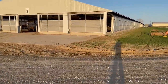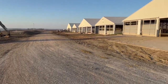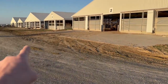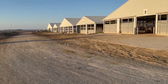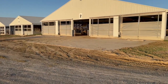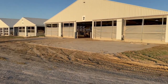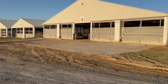And to do this, to blow the ends of these barns out and put a freestall barn expansion here, the first thing we've got to do is get rid of all this concrete that's outside here. So we've got a pad there. There's a pad in front of every one of these buildings as you go down. So our goal for the week is we're going to take this concrete, jackhammer it out, and get rid of it. We're going to give you guys some time-lapse stuff, some in-cab footage of how we do this, but come along with us as we do this project.